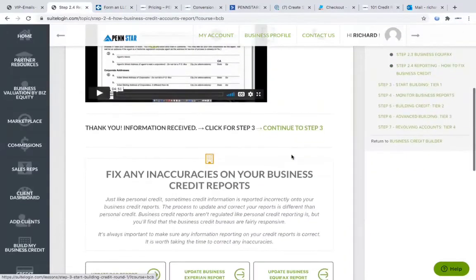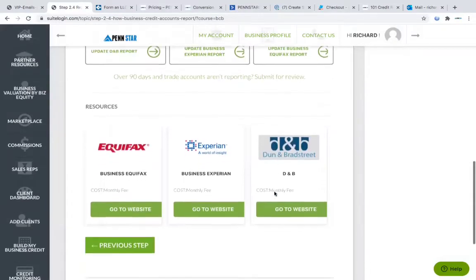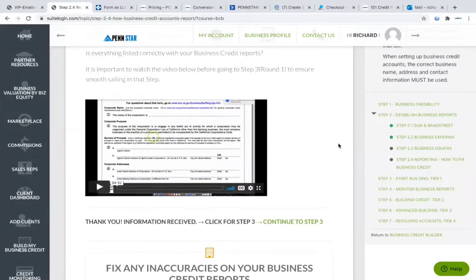So this is the last step in this part, where you're just fixing inaccuracies if you have any. If you have too many addresses, or your address is different from the Secretary of State and the IRS, and you're different on Dun and Bradstreet or Experian and Equifax, you can update all of that here and fix your inaccuracies. And like I said, if you need any help, our guys are going to be on the phone with you. You can call and we'll walk you through the entire process.